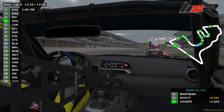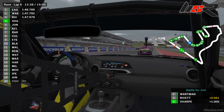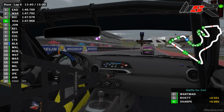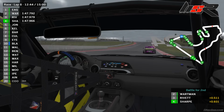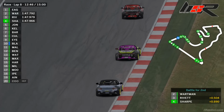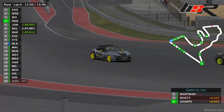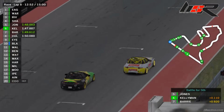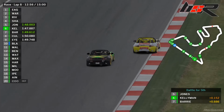As they go for another lap, this will be lap number 8 for these guys. I'm expecting 9 or 10 laps. My maths are very bad as per usual. Situation seems to stay for the moment at least the same here. Let's see if we have an attack here. That is another newcomer, Charles Kellyman, going on the inside of Craig Jones into the first corner.